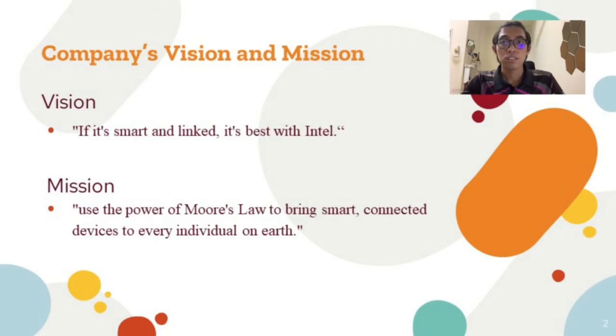Now moving on to the vision and mission of this company. The vision statement of Intel Corporation is, "If it's smart and connected, it's best with Intel." This corporate vision is a general summary of what this company does. We can divide their vision into two aspects.